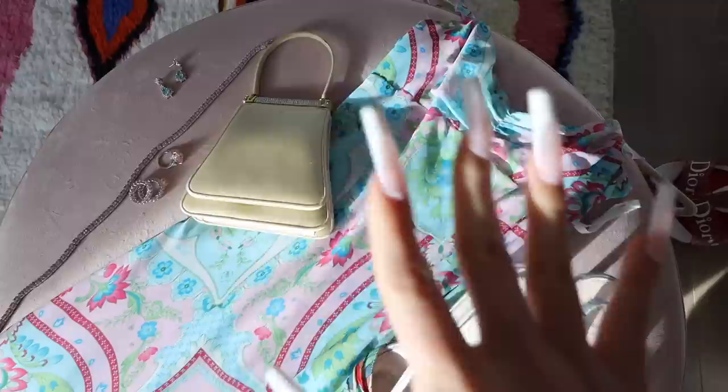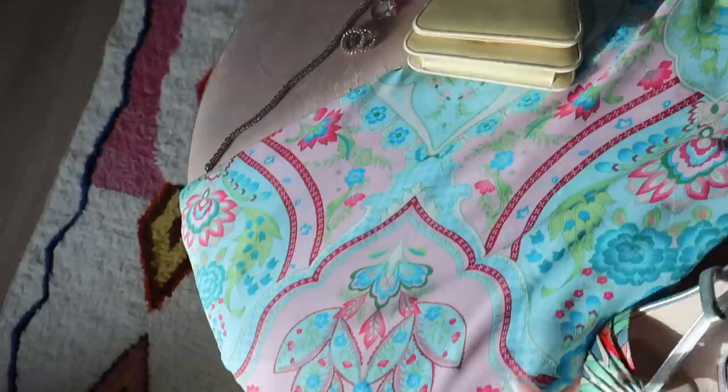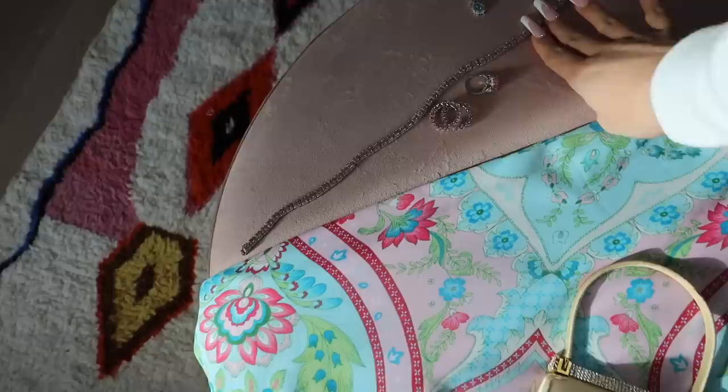I'm going to show you guys what I have laid out for my outfit. So this is my outfit that I have laid out. I feel like it's very much wedding vibes. I like it. These are just vintage Emilio Pucci. I love how they just shine. They're really pretty. And then this is a vintage Prada dress. I feel like it's very much wedding-like. I have my little Judith Lieber with some jewelry right here. I'm gonna put it on and I'm gonna show you guys.